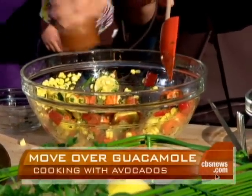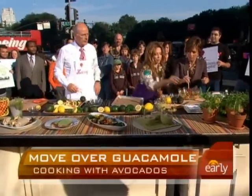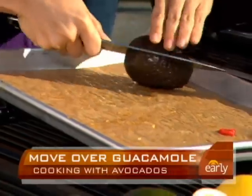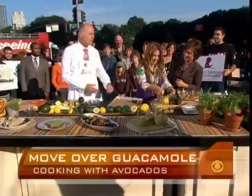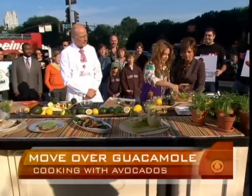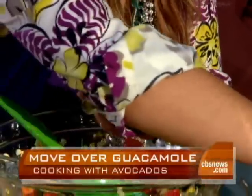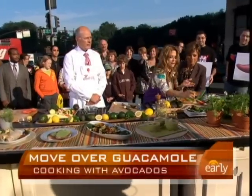Now all we need to do is stuff it in an avocado. Oh, I got some ripe ones right here. Cut lengthwise, just cut sideways. That's better. Oh, look at that, hers was ripe. You leave the skin on it. Look how beautiful that is. We're going to do a little bit of leaves right here, and place that in the center.